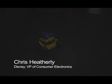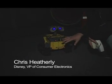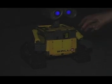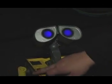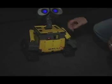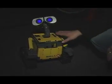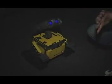So this is the ultimate Wall-E, and I'll just tell you about him real quick. He's got 10 degrees of freedom, so he has several motors in his eyes to control. He has this binocular effect on his eyes. He has shutters in his eyes. He's got a motor in each arm, motors in the wheels. He's got motors in the neck to go up and down, left and right. And then he's got a body motor that moves his body backward and forward.